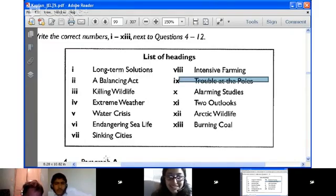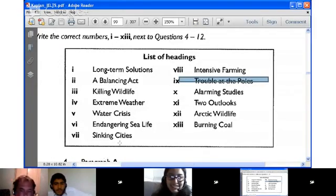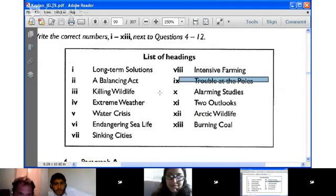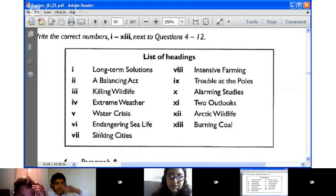This is kind of like doing Sudoku. Yes, exactly. Thank you. It's exactly what I was just thinking of. Read my mind. So we can eliminate some numbers from the headings, 1, 2, 3, 4, 5, 6, 7, 8, 9. So maybe C might be trouble at the poles, or it might be sinking cities.